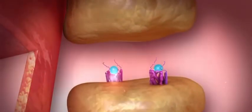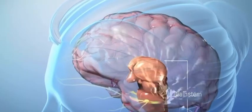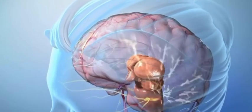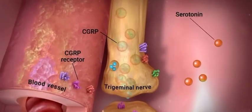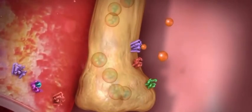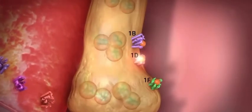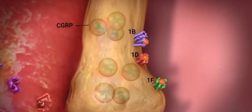CGRP also sensitizes the trigeminal nerves, which play a part in sending signals back to your brainstem and onto the rest of your brain, resulting in more pain and other symptoms. Serotonin, another neurotransmitter, can perform a lot of functions through receptors found on the surface of different cell types.